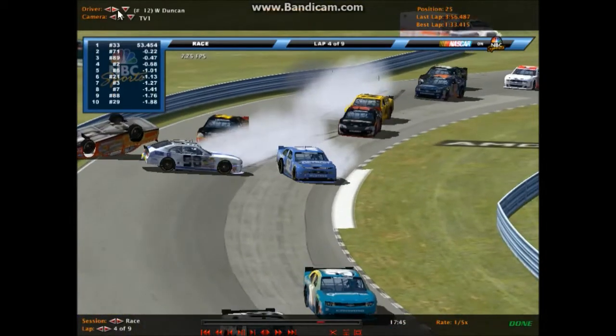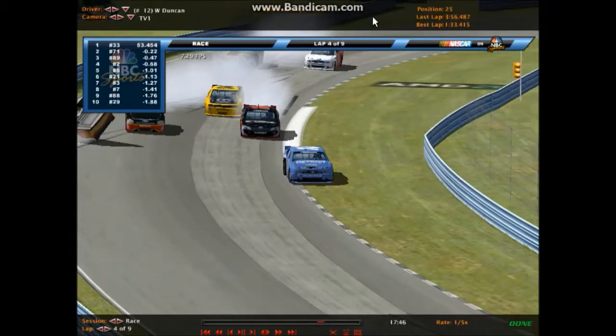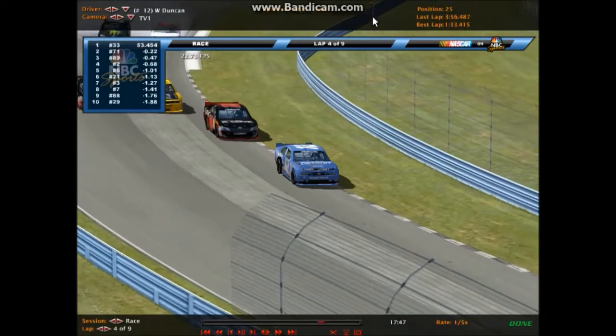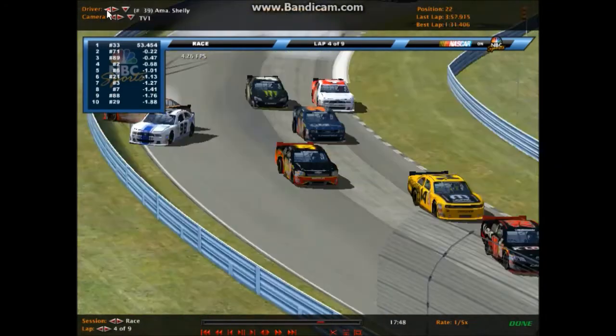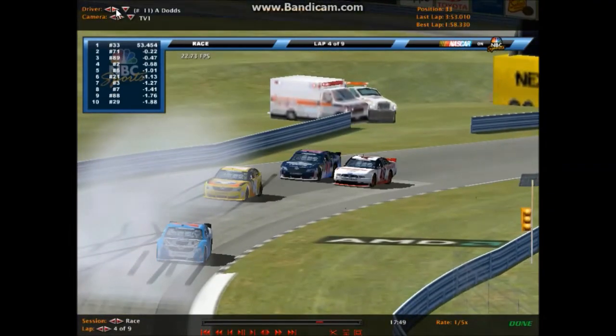Man, barrel rolling at Watkins Glen. That's not exactly on every driver's checklist. Well, he only performed one, so there's the bright side to it. Yeah, right. He only flipped once and landed on all four. Landed on all fours. Yeah, he didn't get extremely dizzy.